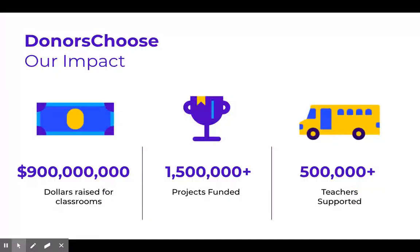Our impact. DonorsChoose has been around for 17 years and has had a huge impact on classrooms across the nation. The DonorsChoose community has raised over $600 million, funding almost a million projects. 77% of all the public schools in America have at least one teacher who has posted a project on DonorsChoose.